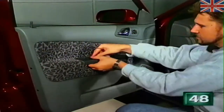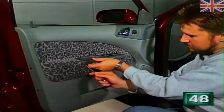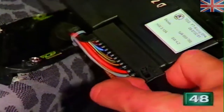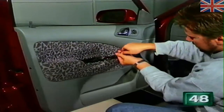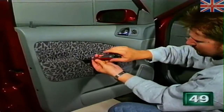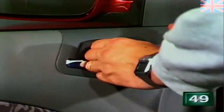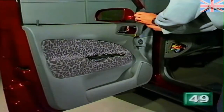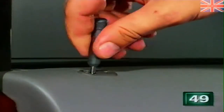To remove a panel, it's the driver's we've chosen here. Firstly, prise out the door handle grip. And lift out the switch panel. Remove the 3 large screws from the door pull, followed by the screws from the 3 sides of the panel. You'll find another screw behind the door handle. The panel near the mirror must be removed along with the lock button. The door panel can then be released by lifting it firmly.